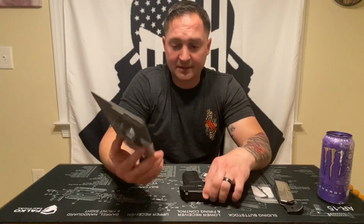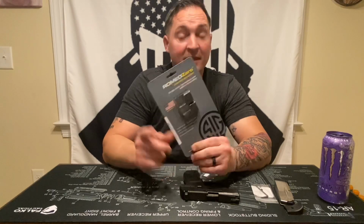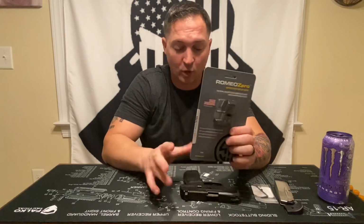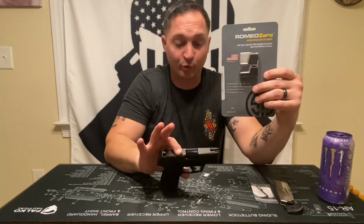A lot of the optics have a 6 MOA. The SIG Romeo Zero actually has a 3 MOA. I think they do have a 6 MOA version, but I went ahead and got the 3 MOA version. And it is one of the ones that has a smaller footprint. So I really just wanted to keep this package as small and light as possible, because that's the whole point.